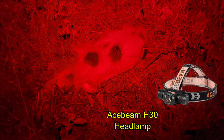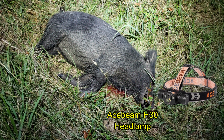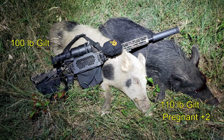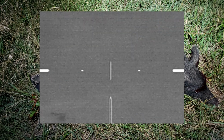So I start my search using my thermal and then my red light on my AceBeam H30 headlamp, just in case I encounter more hogs. This is what the green light looks like. And as I find the second hog, I'm using white light here. This is a great headlamp. I really like it. Brass Catcher by Tactical Brass Recovery. I came away with a 100-pound gilt and a 110-pound gilt, pregnant with 2 on board, as evidenced by 2 filled amniotic sacs. I did not find this next little hog in the high grass.